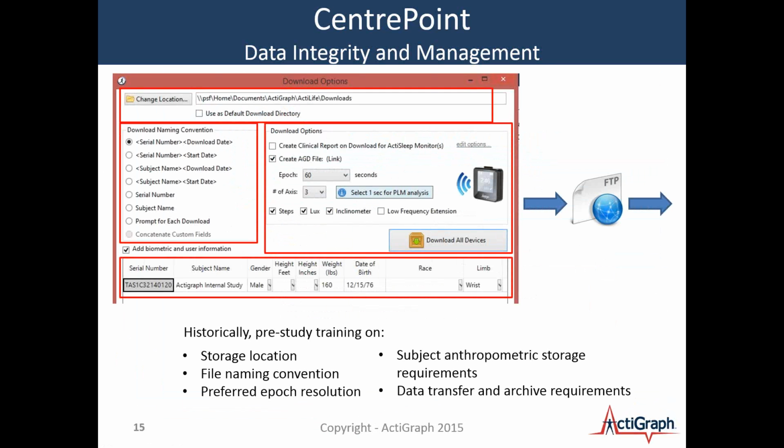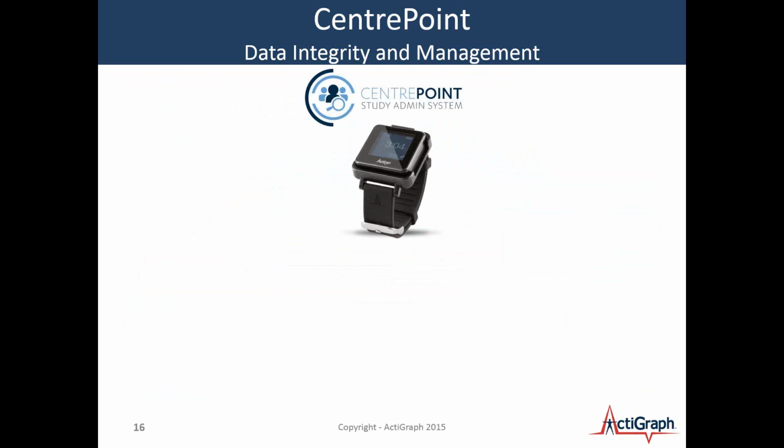When does that happen? And so all of these decisions, which create a lot of overhead. With the CentrePoint system, we've really tried to make those decisions up front. And so, again, since it's pre-configured, you don't have to make those in the heat of the battle, as it were.